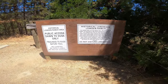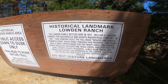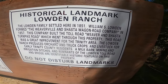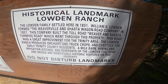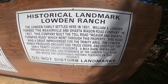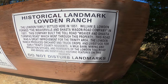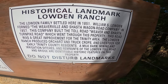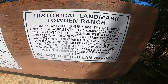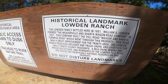Historical landmark, Lowden Ranch. The Lowden family settled here in 1851. William S. Lowden formed the Weaverville and Shasta Wagon Road Company in 1857. This company built the toll road, Weaver and Shasta Turnpike Road, which went through this property. This was a great improvement for the Trinity area. The Lowden Ranch produced orchard and truck crops and livestock for the early Trinity County residents. A milk barn, mining and irrigation ditches, and remains of the Lowden Toll Road and Bridge are identifiable historic features on this property. Do not disturb the landmarks.